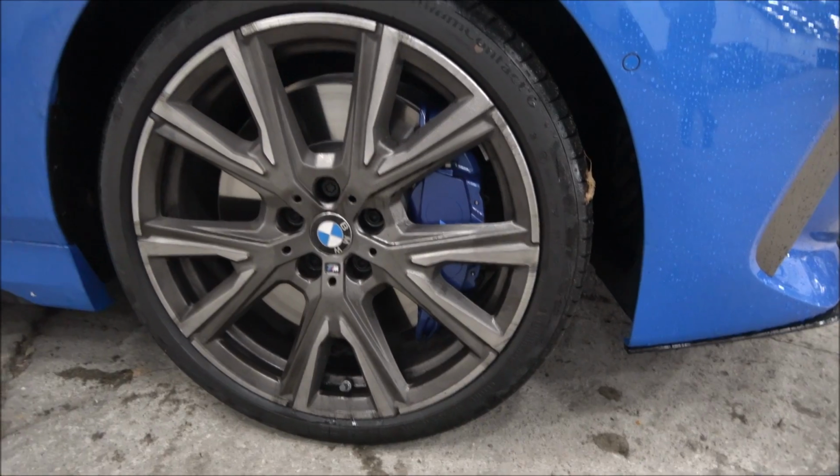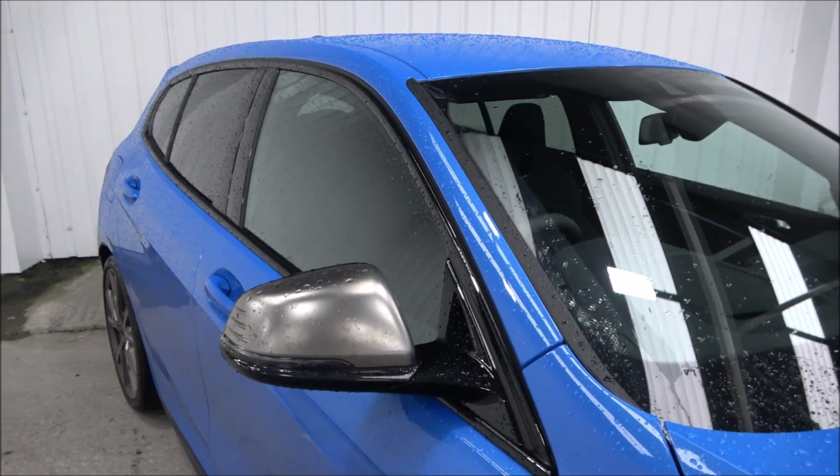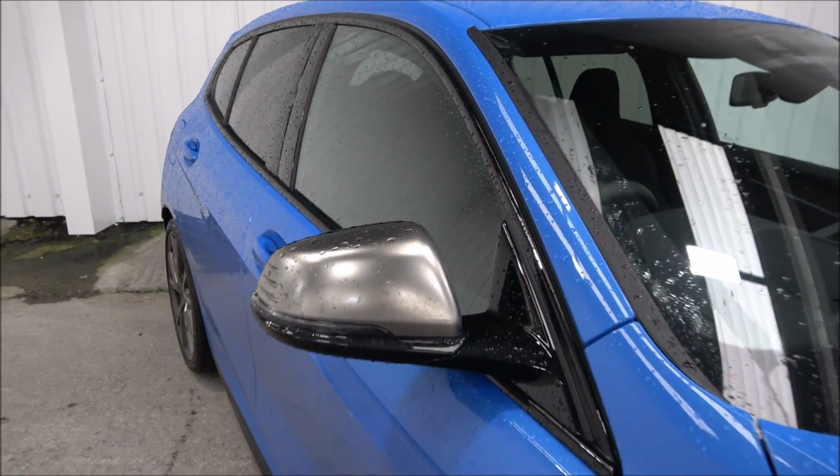Coming down now to the wheels. We've got them big brake calipers there. To distinguish an M135i from the previous M140i, you just got to look for these grey style mirrors.